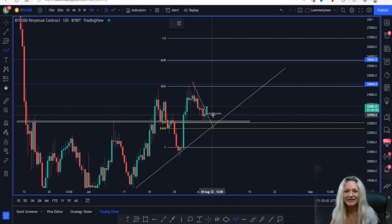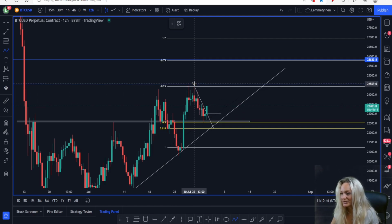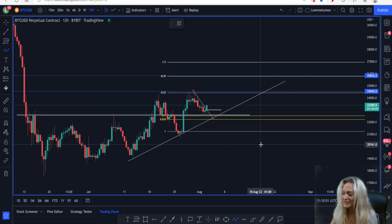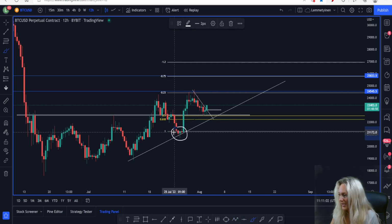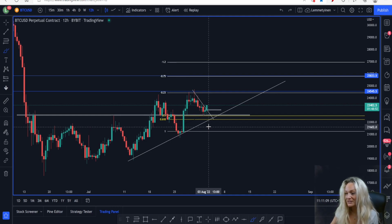I can admit that I need a little bit more patience when it comes to it, because we did retest the 50% yesterday, and I was thinking that we actually were supposed to continue even more to the downside. The thing that I did wrong yesterday was that I needed the market actually to break the support trend line, because the last higher low is this lower higher low at 21,170. If the market haven't broken that level yet, we are still in an uptrend.